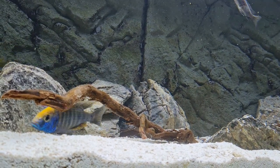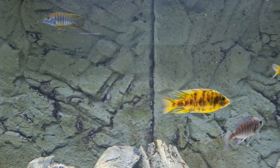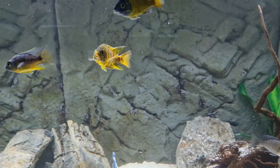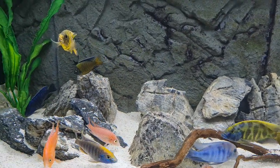Look at the colours of them though, they're just extraordinary. Even the OBs, like that gold OB there, or yellow OB, I can't remember. Originally I got the OBs because Malawis tend to pick on fish that look similar to themselves, so I figured a few OBs would add a wee bit of variety.